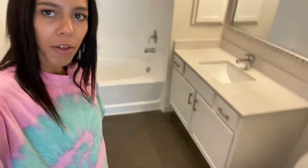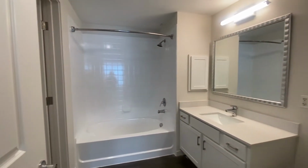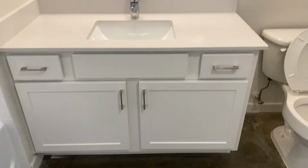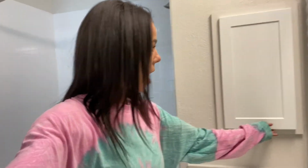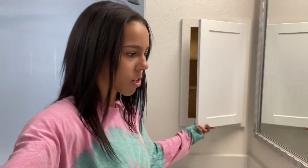Okay, so this is the bathroom. I'm trying to talk a little bit louder just because the fan did just come on. There's a toilet and the vanity area with the mirror. They have a nice mirror here. And also something that I do not have at mine, a little medicine cabinet. That is a super nice feature.